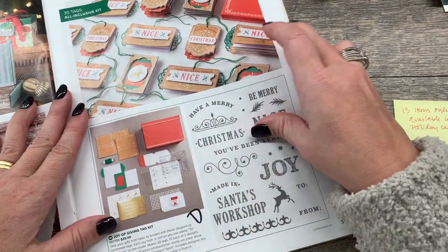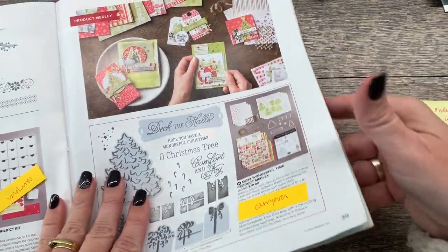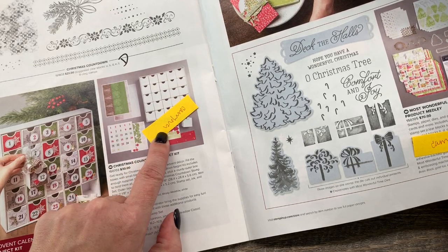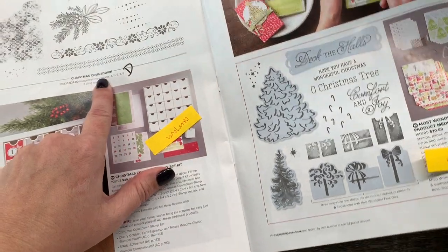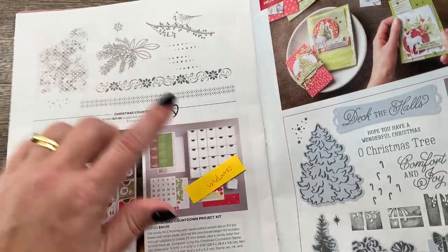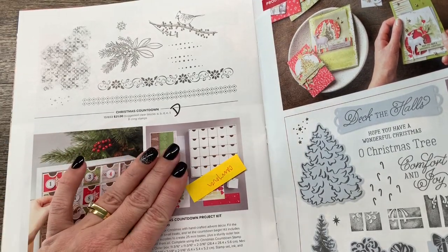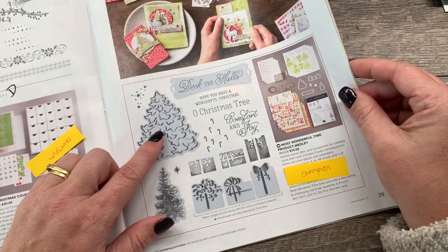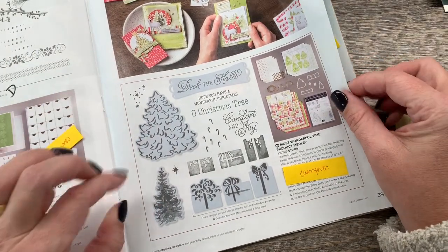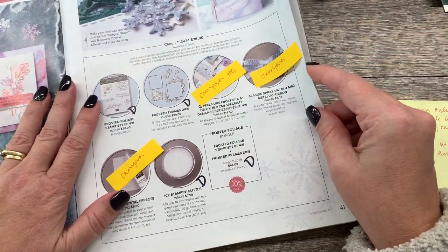The Joy of Giving Tag Kit is being discontinued. The Christmas Countdown Kit, however, is carrying over, which I'm really excited about. And the Christmas Countdown stamp set that coordinates with it is being discontinued. So I do like this set. I would get it if you like this, because you do use it to make this kit up. But that's just up to you. The Holiday Medley, or Most Wonderful Time product medley, is going to be carried over. So that's good news. I actually like that set and I haven't used it enough.